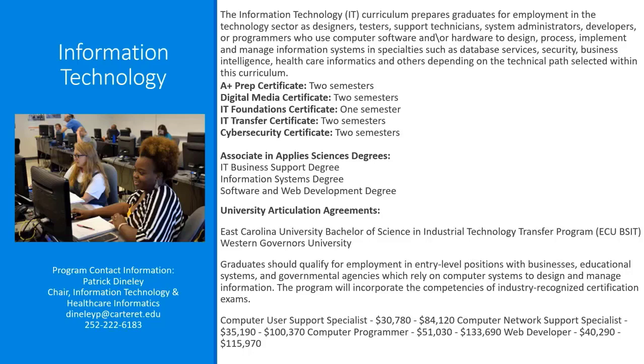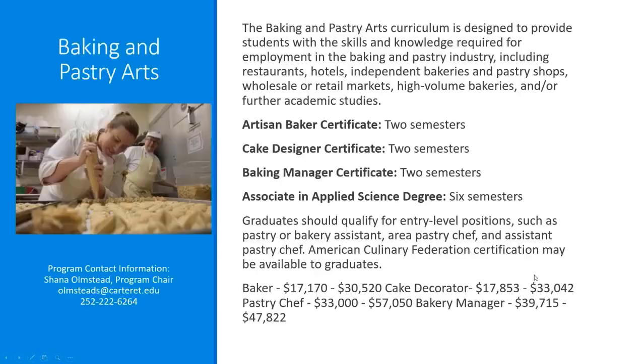I also want to mention, keep in mind, you're allowed to be enrolled in 2 programs of study. So even if you were maybe a general transfer student, but you wanted to pick up maybe one of these certificates, you're allowed to be enrolled in both of those programs of study at the same time.